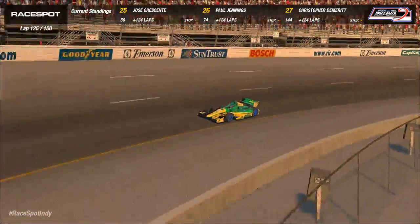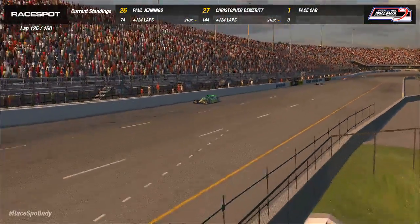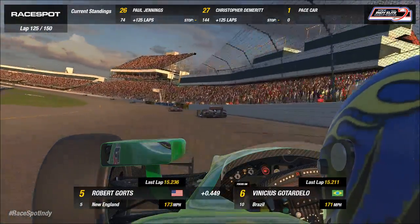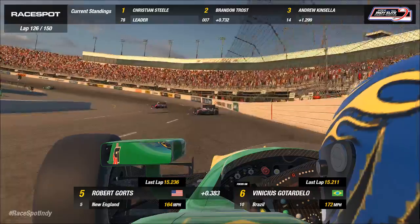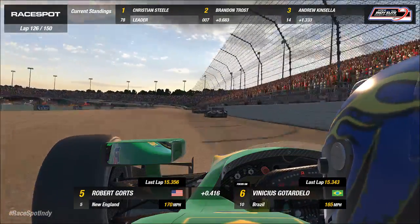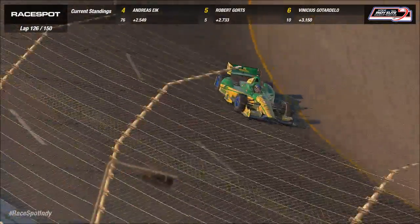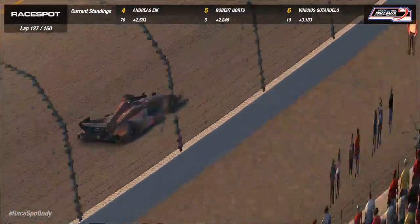So let's have a look at the number 10 machine, and he's doing comparable lap times to Robert Gorts right now, actually. So it doesn't look as though Gortadade is a factor just yet. We'll just have to see as the run goes on, but he's running out of time, 25 laps to go here, Will. 24 at the line. He's got to go catch that leader. He's 3 seconds back, and that gap just seems to be growing greater and greater to that leader.